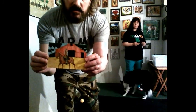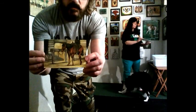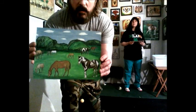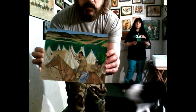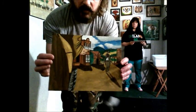Here's a miniature version of that big barn painting I did. Just the barn and the horseback. Here's a really muscular horse outside of the bar, maybe, I don't know, tied up. Here are some local horses, watercolor on artboard. Here's some Indians guarding their camp, like they would do normally, the perimeter. This is also from Back to the Future. I believe that's Biff over here.